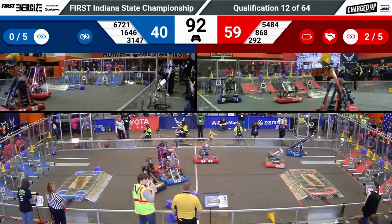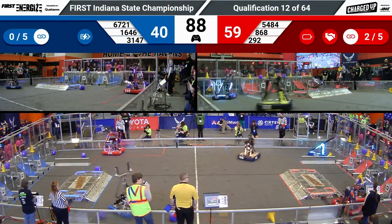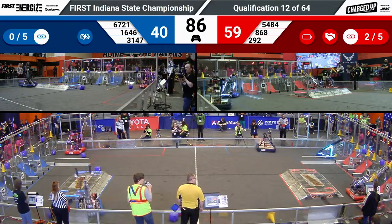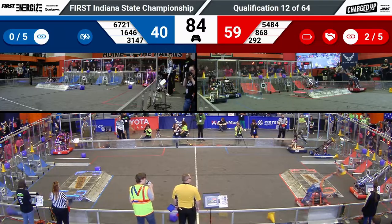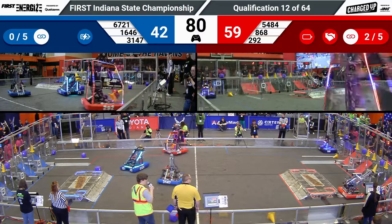It's a current score of 59-40. Red has made two links of progress toward that ranking point. They need 5, or 4 if the Blue Alliance decides to complete that link in their cooperation grid.